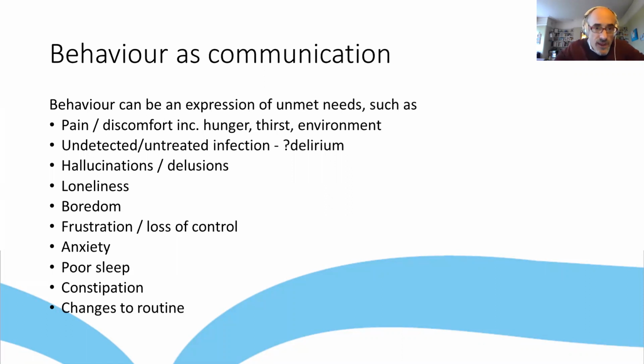For example, behavior can be an expression of unmet needs. So consider things like, is the person in pain or discomfort? Are they hungry, thirsty? Or is the environment itself causing somebody to behave erratically? For example, is it too noisy? Is it too bright? Is it too cold?